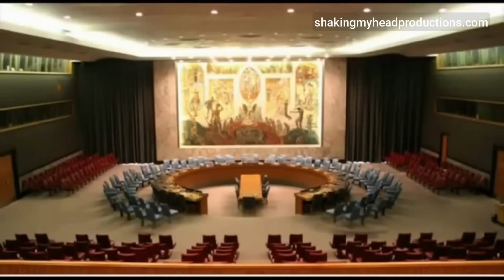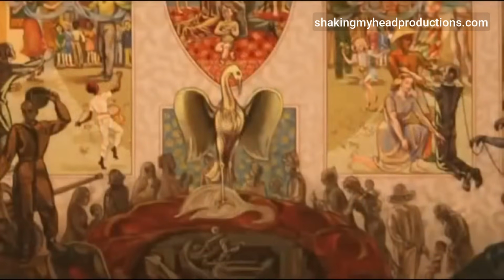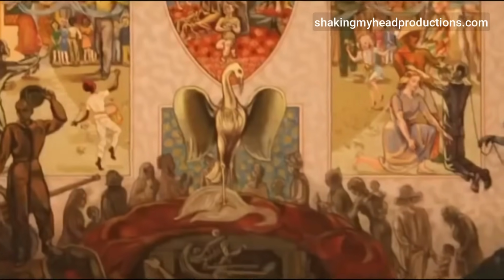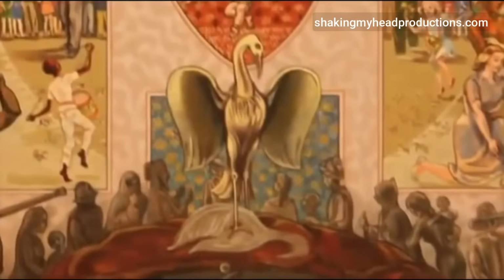Notice the giant mural that towers over the Security Council room. The central focus of the UN mural is the phoenix bird that has risen. The phoenix bird is a symbol of Lucifer. Egyptians believed that the phoenix symbolized a god who rose to heaven in the form of a morning star like Lucifer after his fire immolation of death and rebirth. Notice that the phoenix bird is not standing above his own ashes. He is standing above his old skin. Like a snake, he has shed his old skin and is revealing himself as God at the center of the mural.